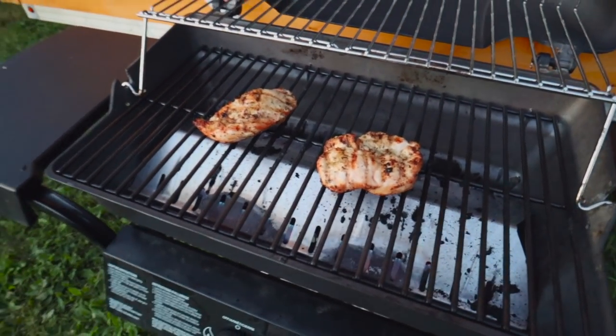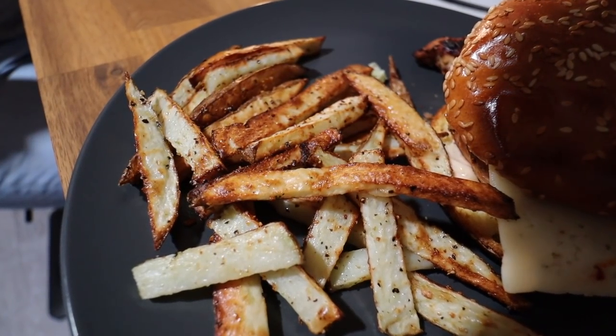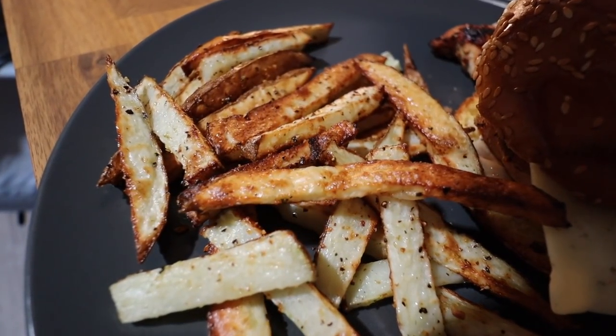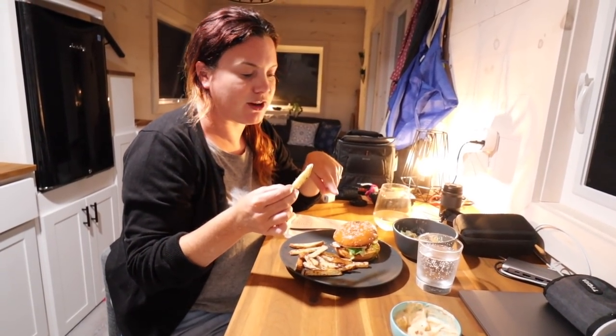Not too bad. That's not too bad at all. All right, let's try these french fries first. And honestly, from the look of them, they look more like they were done in an oven than in a deep fryer. Like traditional french fries. Ooh, what's over there? I made some aioli that's actually on our burger, and I just made some extra to go with the fries.